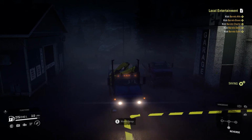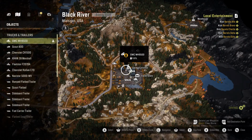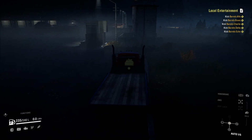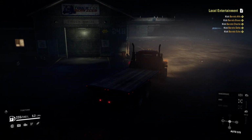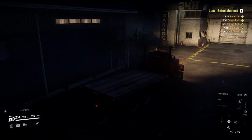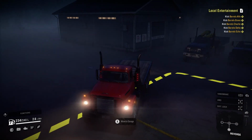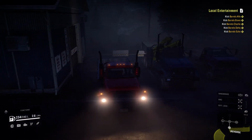Alright, you park next to your Chevrolet brother there. Turn those lights off. Just because I can't stand to leave it over here, we're going to jump in the Fleet Star. We'll bring it over here where it belongs. Park it back in line over here. Oh, good God! I almost ran over a park bench. There we go. I gotta slow down because I almost run into stuff.